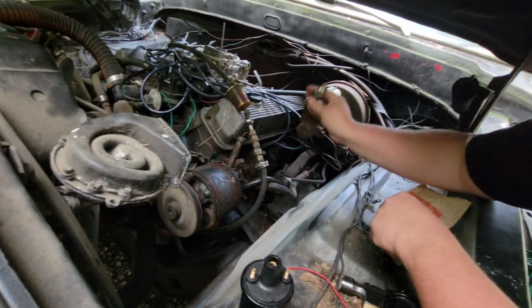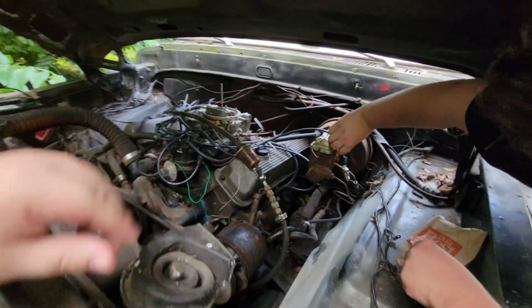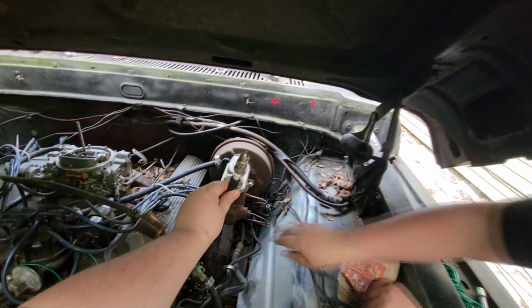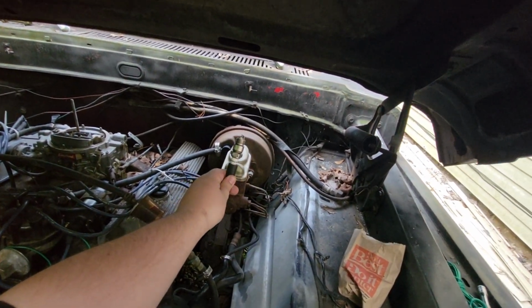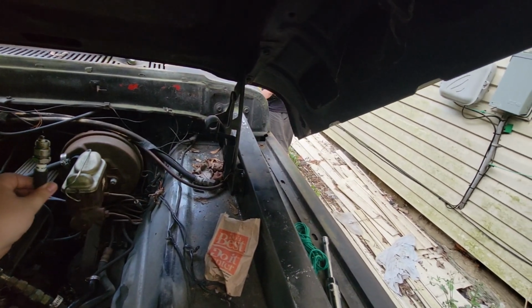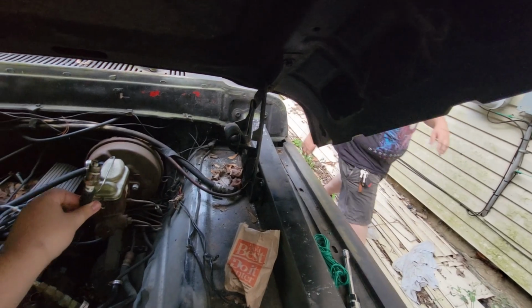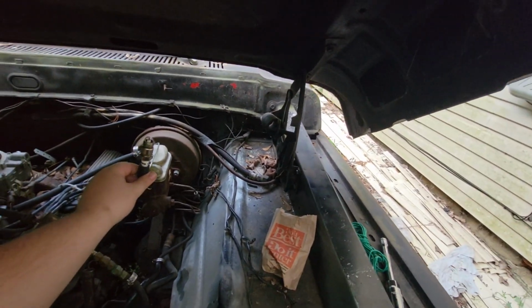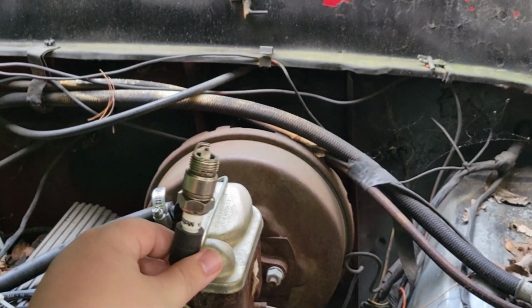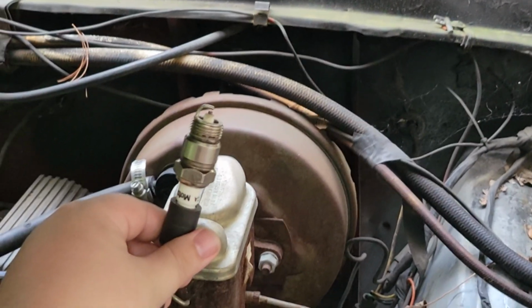Do I want you to hold it? You probably ought to. Hold it. Just don't hold it near that. That's a fuel line. Oh, all right. So we can see if there's any spark. All right. That should be good. That should be fine.